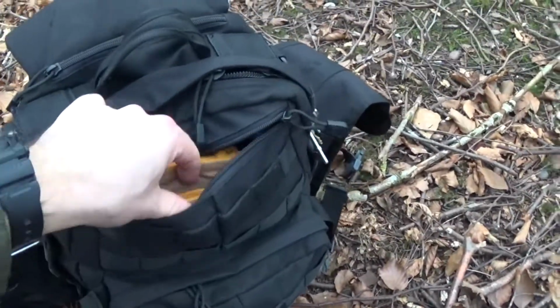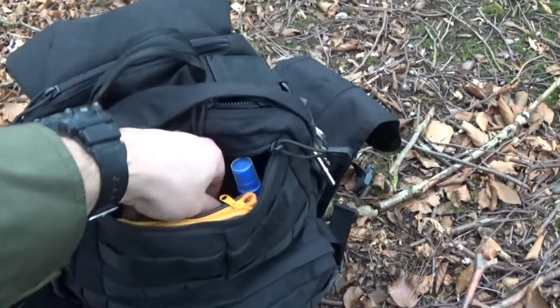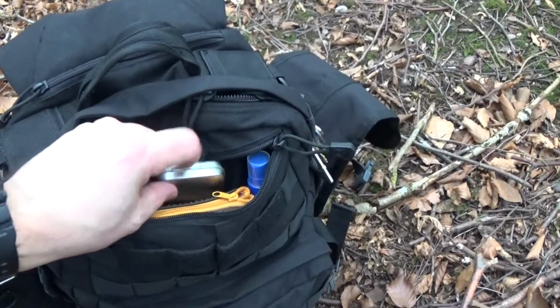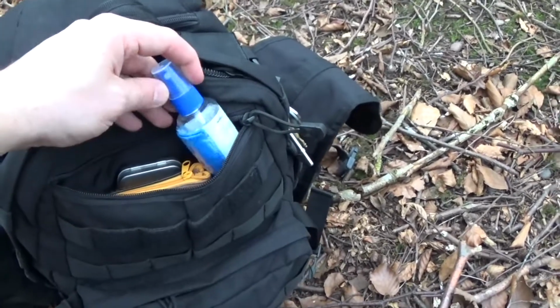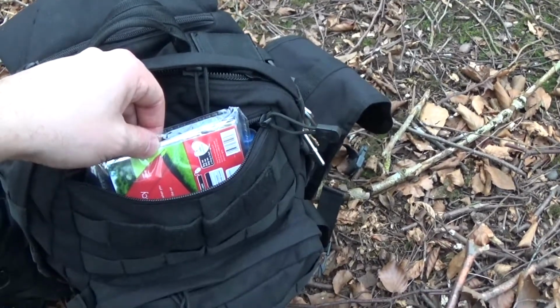Now in the top pouch, I have a little mini med kit, which is plasters, dressings and some medication. My survival kit from Polymath Products. Some glasses lens cleaner, and a little emergency foil blanket.